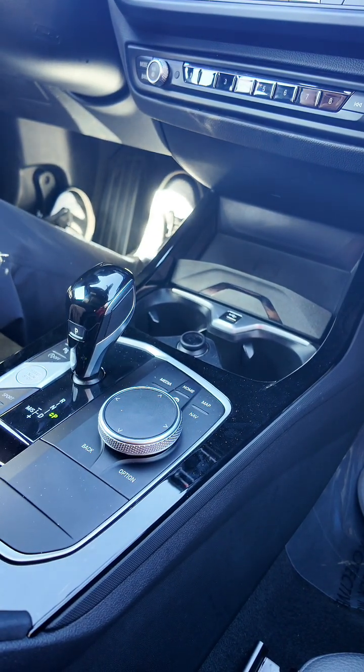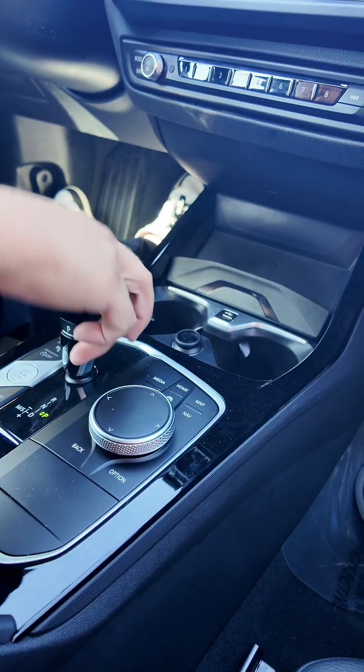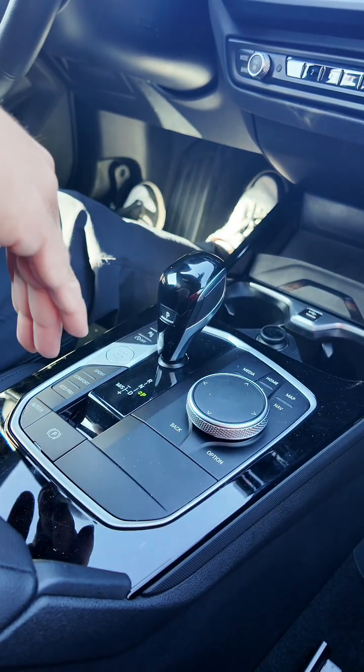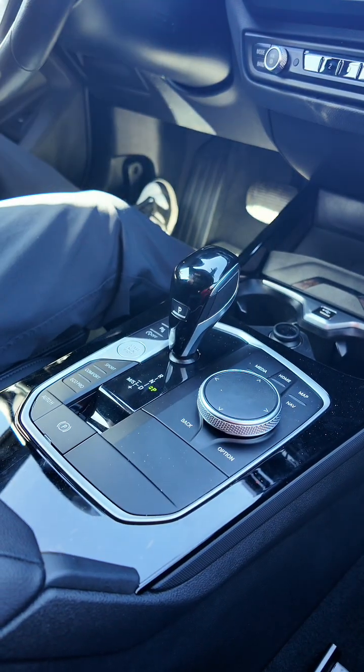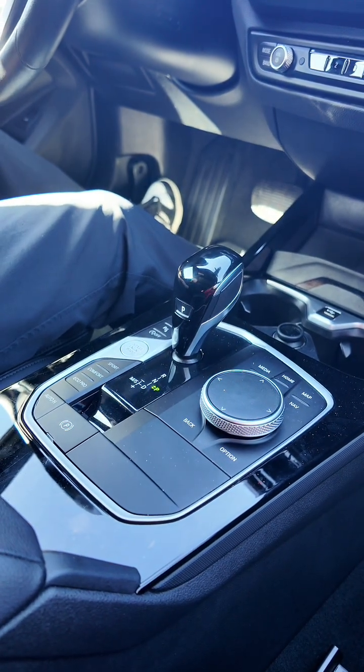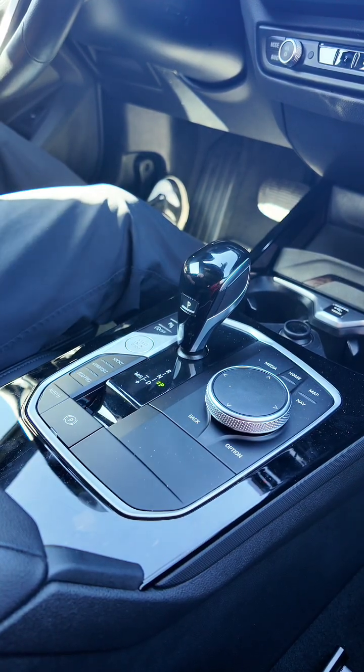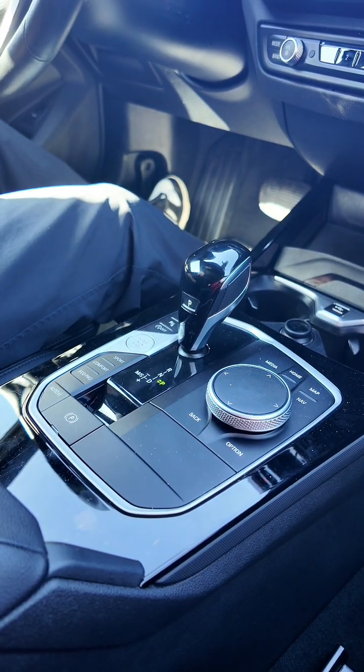This one, you are going to have to press on the brake and press this button on the side for the shifter, so you can go into reverse, neutral, drive, and you also have manual on this vehicle as well. So really, really neat. For park, all you'll do is simply press the P and it will go into park.